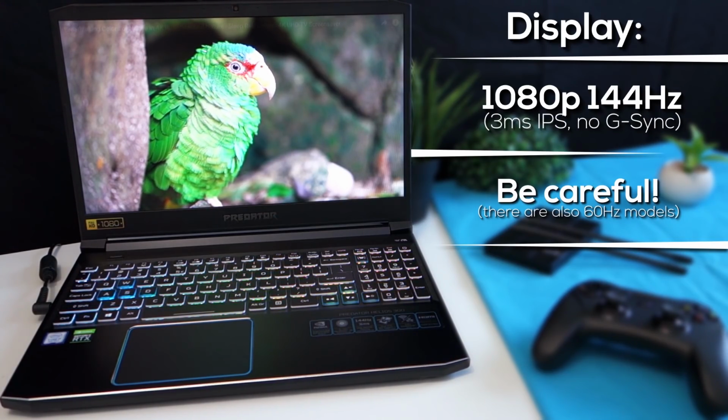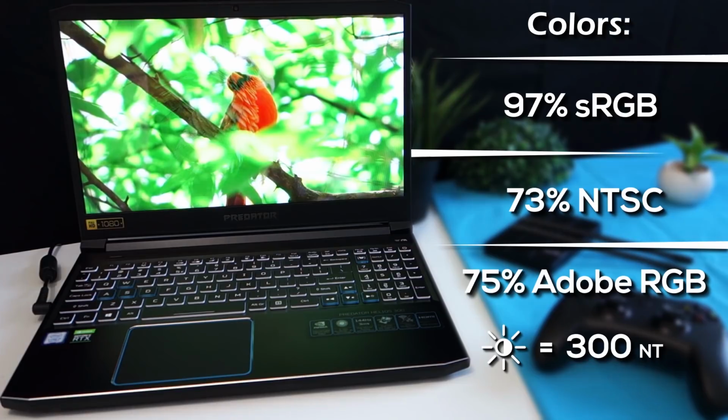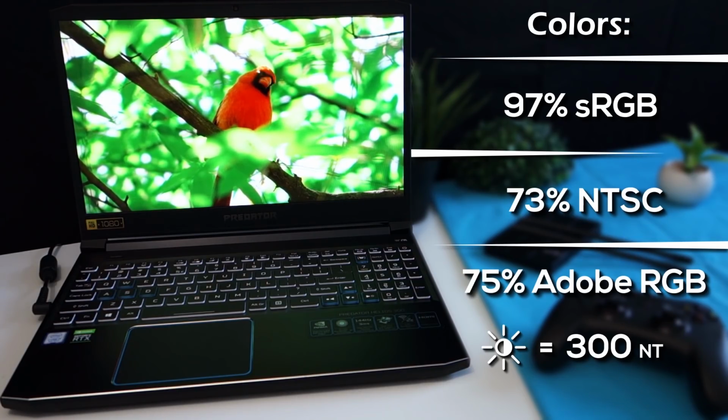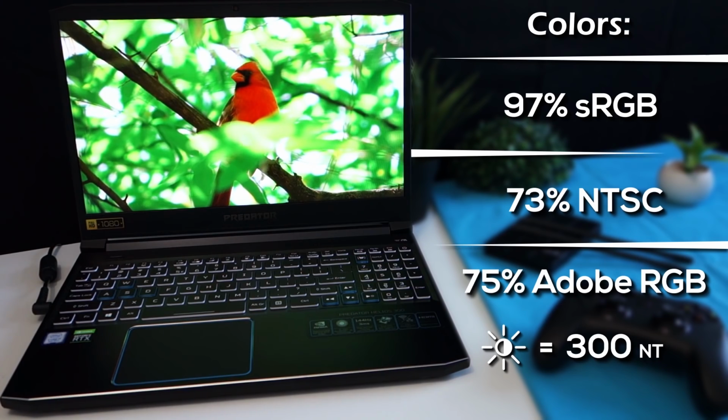The screen overall is really decent. In my opinion, there's nothing else you need in a gaming laptop. Great viewing angles and color accuracy. The laptop scores 97% of sRGB, 73% of NTSC, 75% of Adobe RGB and the brightness of 300 nits. So as you can see, it can easily be used as a video or photo editing device.